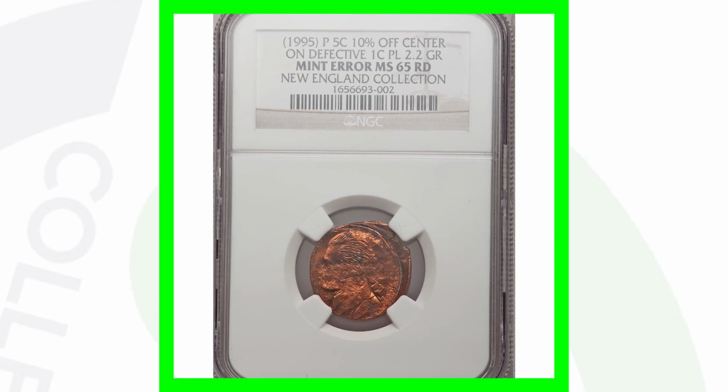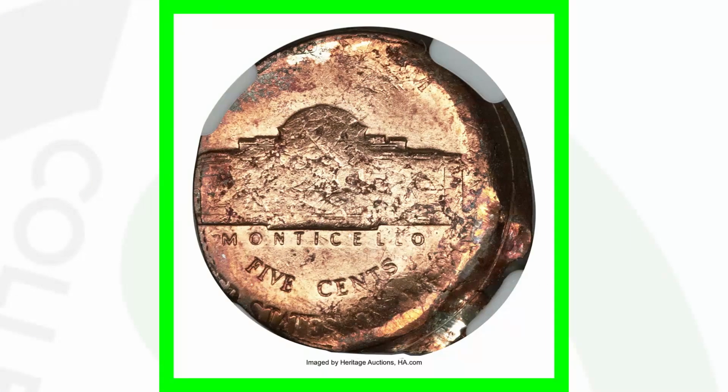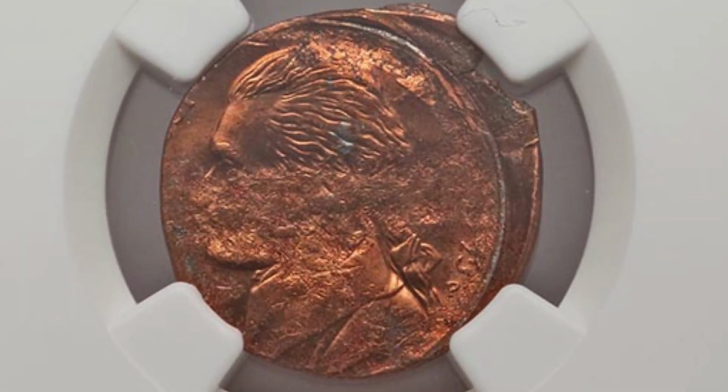Now here is what looks to be a very damaged coin. There's all kinds of different things that can change the color of different coins. And some people may think that they're damaged, and a lot of them are in a lot of cases. This coin here, however, is a 1995 Jefferson Nickel design that was struck onto a 1 cent planchet. And not only that, it was struck off center onto that planchet, and it is a defective planchet. So a lot going on there, graded by NGC at a mint state 65 red. This coin ended up selling for over $890. Unbelievable. Looks like a completely damaged coin there, but that is a nice mint error.